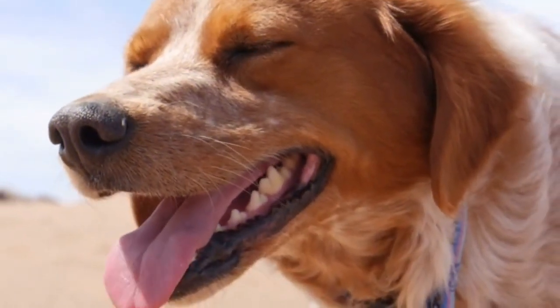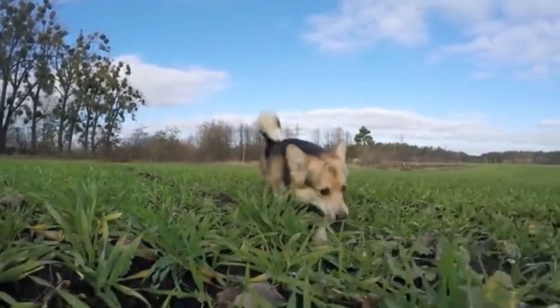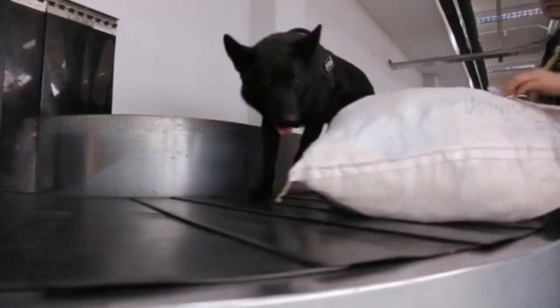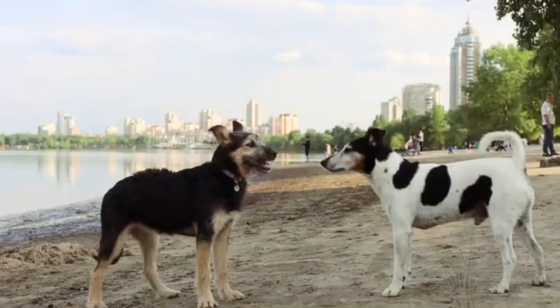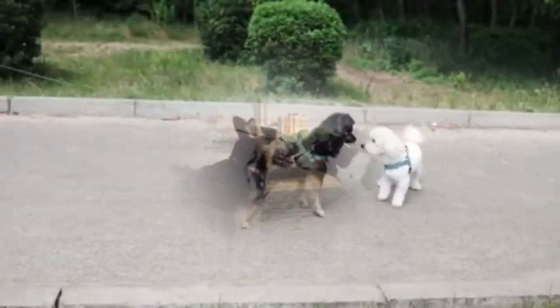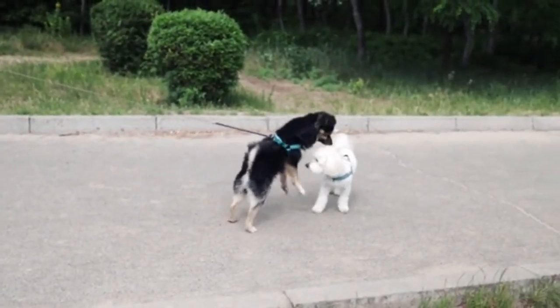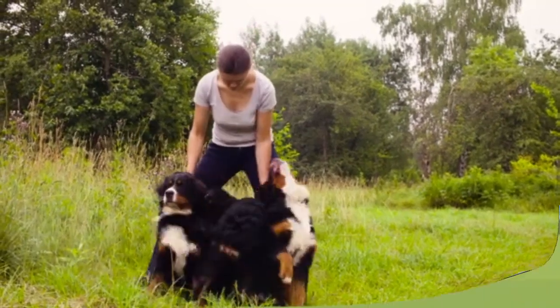This extraordinary olfactory prowess allows them to detect scents at incredibly low concentrations, making them exceptional trackers and search and rescue dogs. Furthermore, scent serves as a primary mode of communication among dogs. They can discern a wealth of information about other dogs, animals, and even humans through the scents they leave behind.